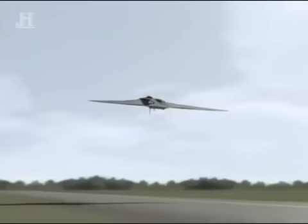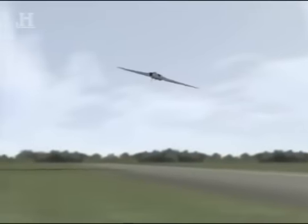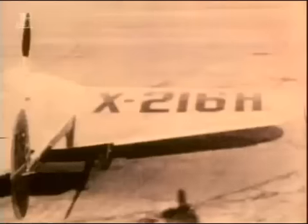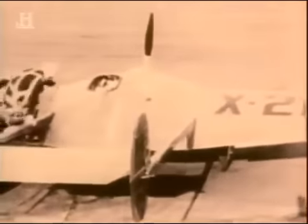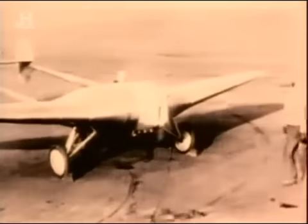But while the Germans were developing their wings, a 40-year-old American aircraft designer called Jack Northrop was quietly working on a flying wing design of his own. Jack had been dreaming about flying wings since the 1920s and had long held the belief that the way to success in wing design was by reducing the drag created by a tail and fuselage.